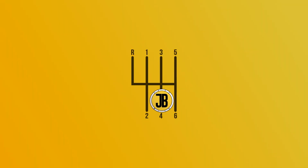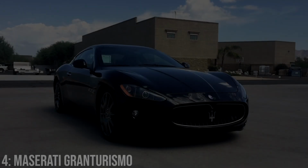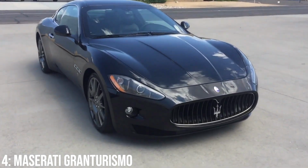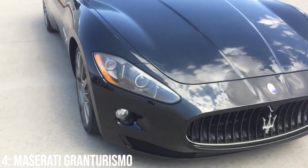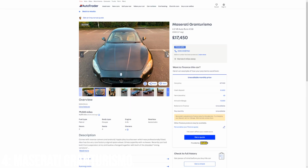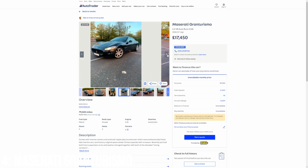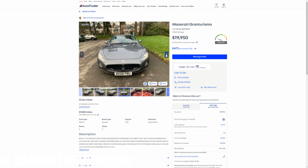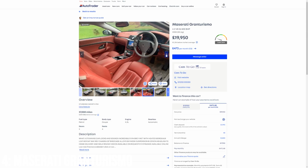The next 4 cars on this list are certifiably some of the most expensive looking cars for the money, and the Maserati Granturismo might even be the most expensive looking, given it's also one of the most rapidly depreciated cars of all time. For £20,000 you'll get yourself a 2008 model with around 60,000 miles on it, but they do start at around the £17,000 mark, and wait until you hear the specs, as you're really getting a lot of car for your money.